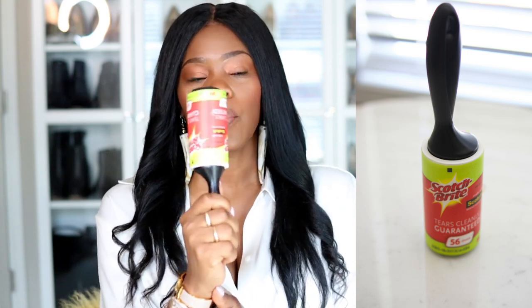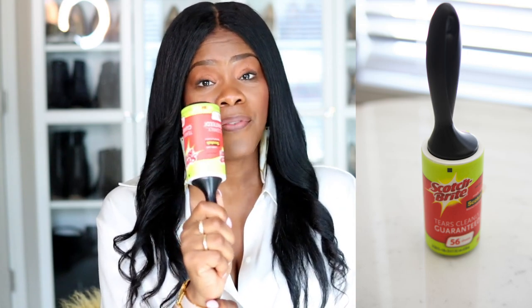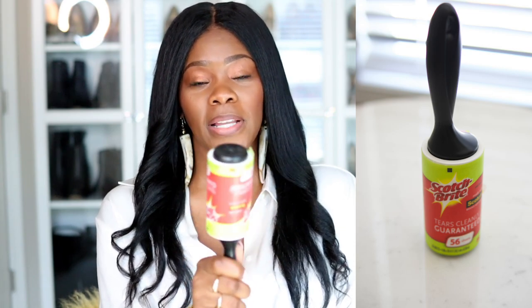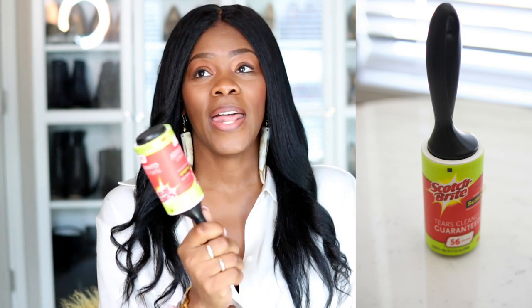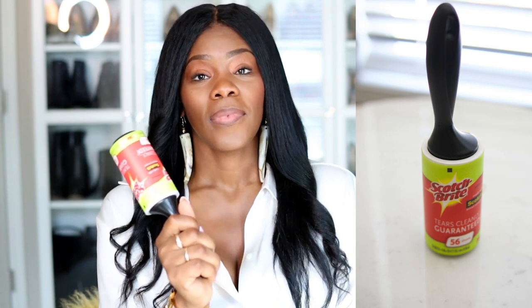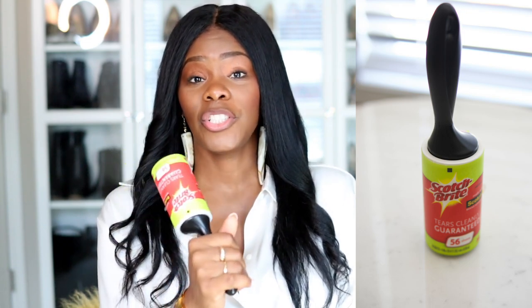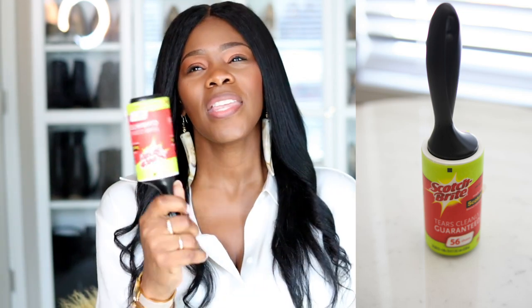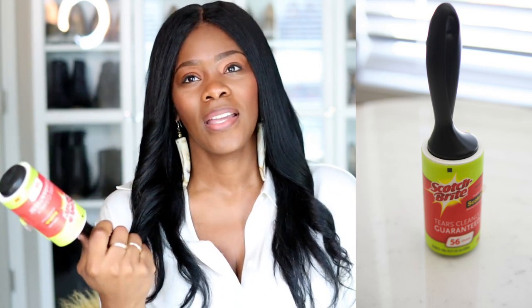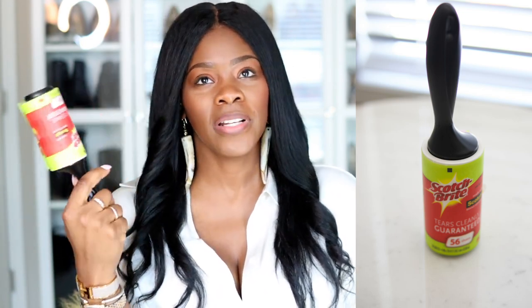But this is something that I would always recommend women have. When I was in New York, I remember getting on the subway and a lady was going to work, and I had on a jacket that was a dark color, and so did she. She had a ton of cat hair on her coat. Young me was saying in my head, I'm already smelling a cat.